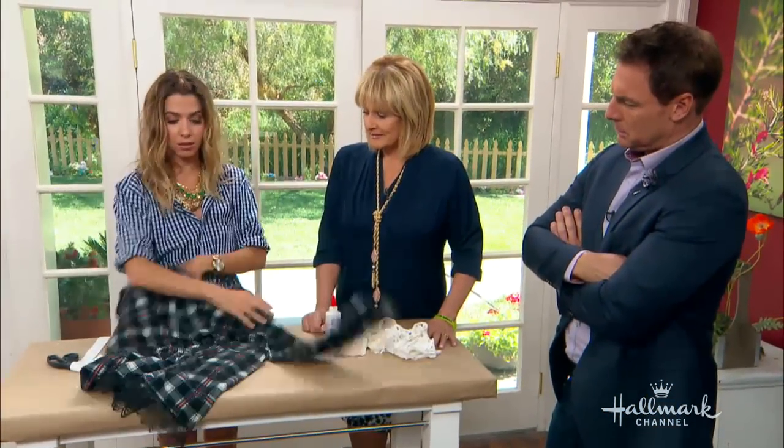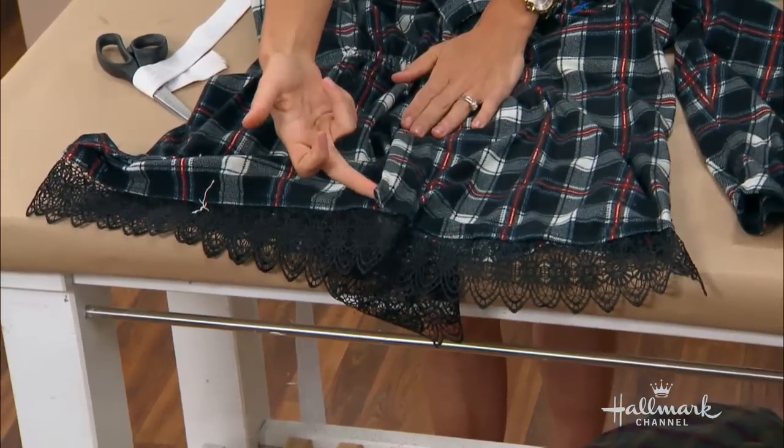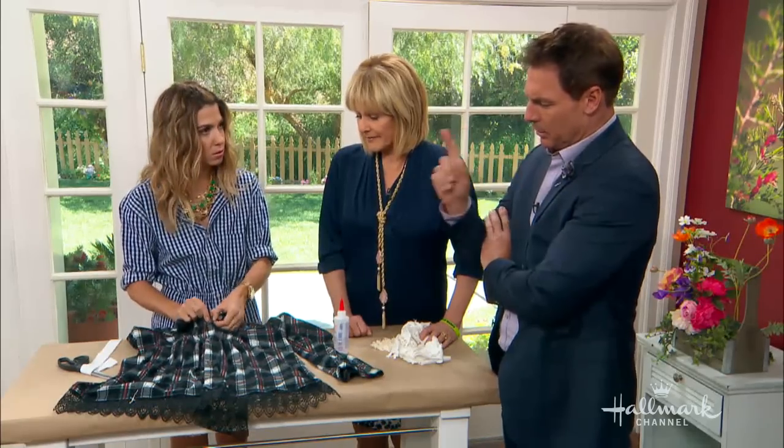So I've already added a little bit of the trim, and I'm going to show you how I did it. But see, now this is glued. So now when I'm sitting, this isn't going to pop open. But you leave the top open. This is open, so you can step into it.